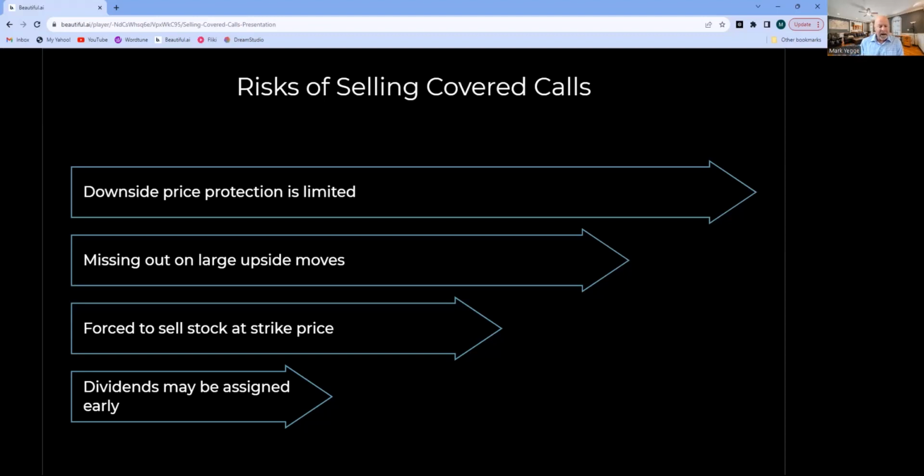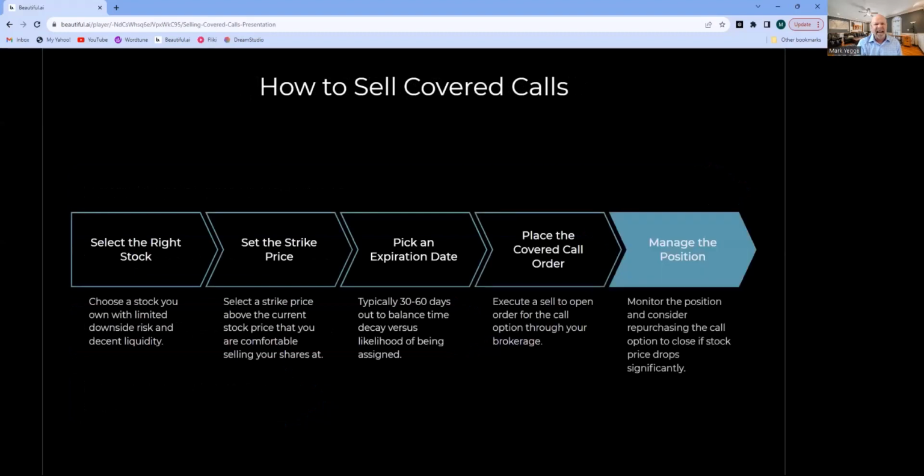Hope that makes sense. You're also forced to sell your stock at a strike price if you let it expire, because if it's in the money, if it's above the strike price, they're going to take it away from you. But we roll our calls is what we do in our program. Most of the time that works. And the dividend sometimes can be assigned early. So that means you might be taken out of your stock, short that stock, and so you have to pay the dividends. Okay, you just roll it to the next week and it's not that big a deal. But people are afraid of it because it's a lot of extra work.